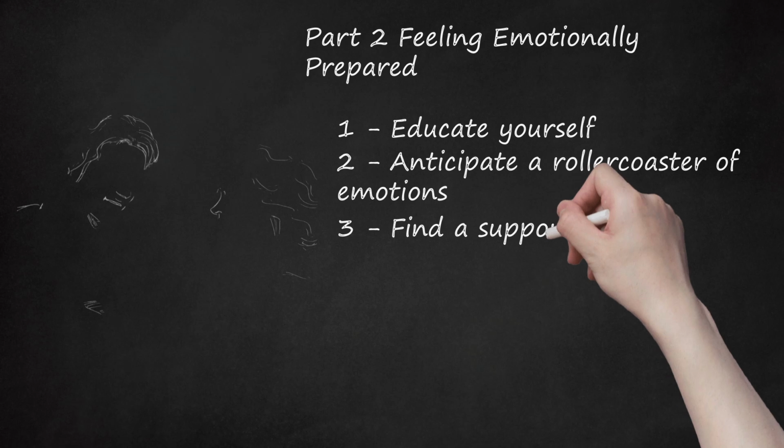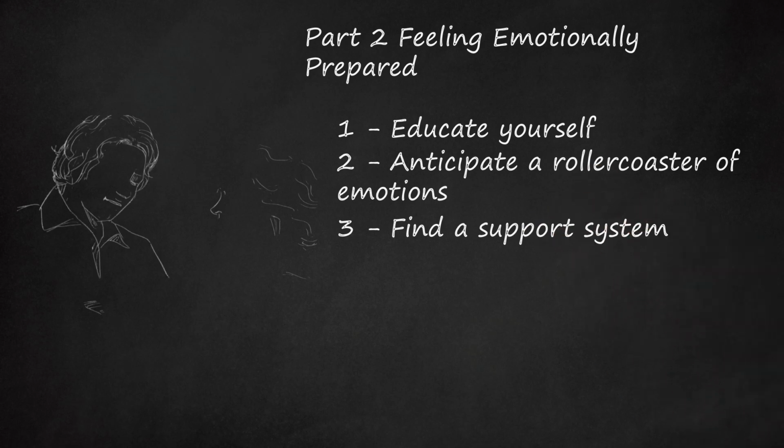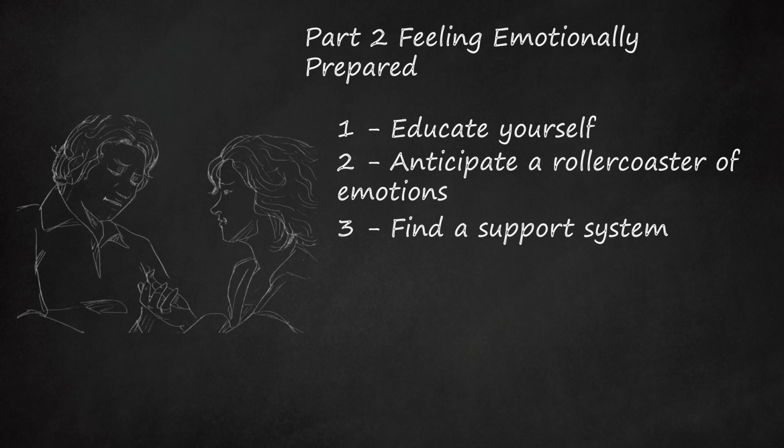3. Find a support system. If you're feeling emotionally upset about a friend or loved one's hospitalization, talking with others can help. Some people you talk to may have input on how you can handle the situation better, while others may simply be there to lend an ear when you need to vent.